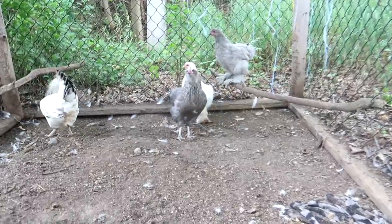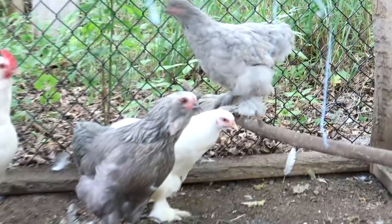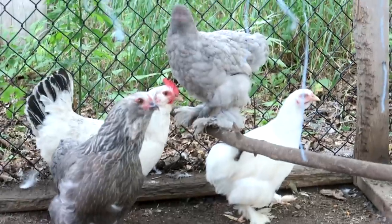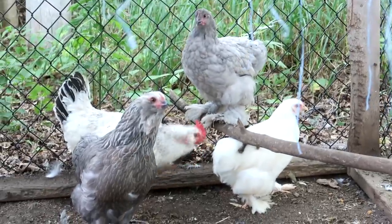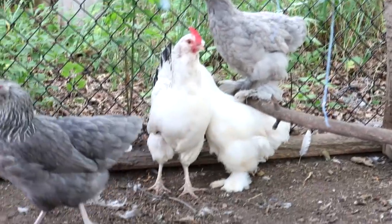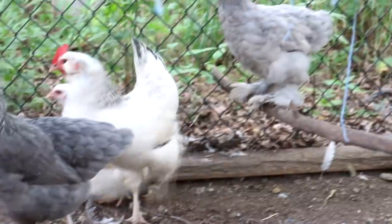Quick update on our chickens. They're all integrated into the flock, and our fancy chickens, what are they called again? I forget what they're called. Our fancy chickens are looking fancier and fancier and super cute. We have two gray chickens and two white chickens now. I love all of them. I love them all. We're keeping them.